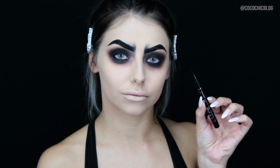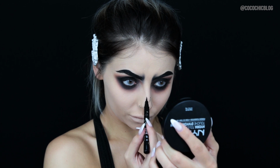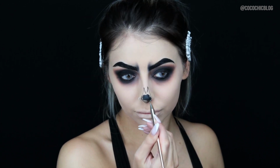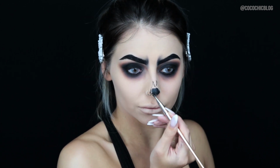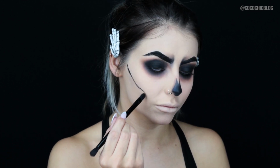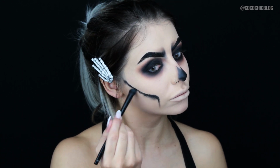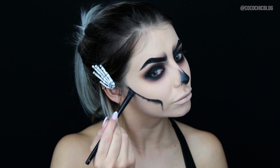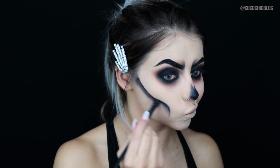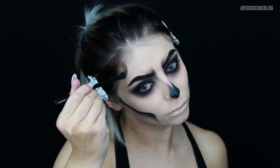Next, I'm going to take this felt tip liner and I'm going to draw out my nose, kind of create like a teardrop, but slightly missing the top bit. I don't really know how to explain it, but just copy what I'm doing on screen. And then I also set that in place. For the cheekbones, I took that black gel liner again and I basically just followed where my own cheekbones sit and then filled it in with a bit of black eyeshadow. And I also added a little bit of shading to my temples as well.